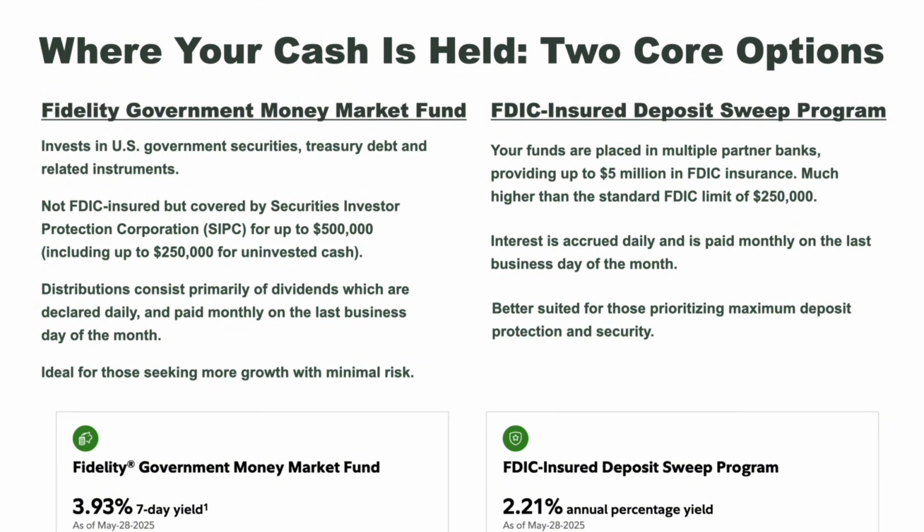Now, with this money market fund, distributions consist primarily of dividends, which are declared daily and paid monthly on the last business day of the month. So the yield that you're earning, which is currently that 3.93%, you'll be getting paid that at the end of the month on the last business day. That would just basically get reinvested into this money market fund, and you'll see that compound interest in the money market fund.